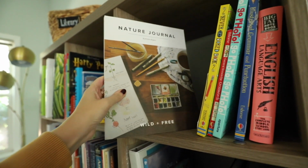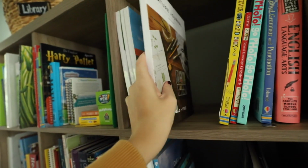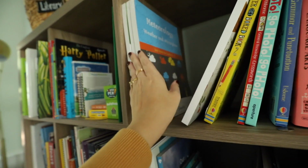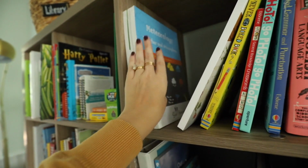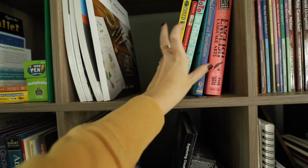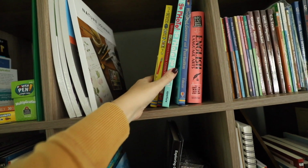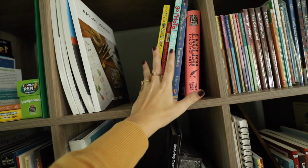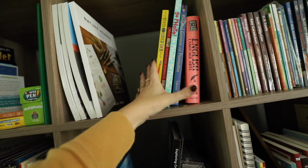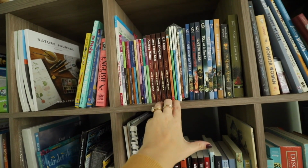We're going to do the Kristen Rogers from Wild and Free. We're doing her nature journaling course. And then these are our other units for science this year that I haven't begun to put together yet. And then this is the girls', one of their electives is this photography course. So that's here. And then there's some English, grammar, punctuation, and some other Usborne books and stuff like that.